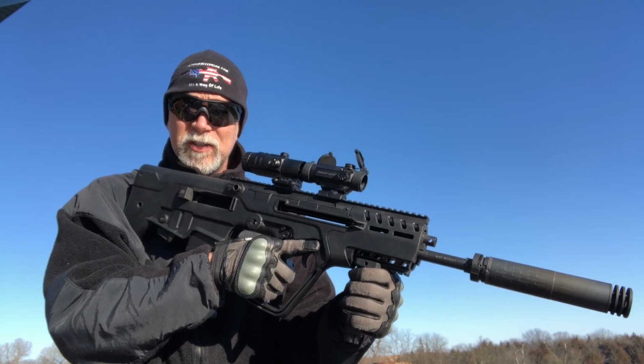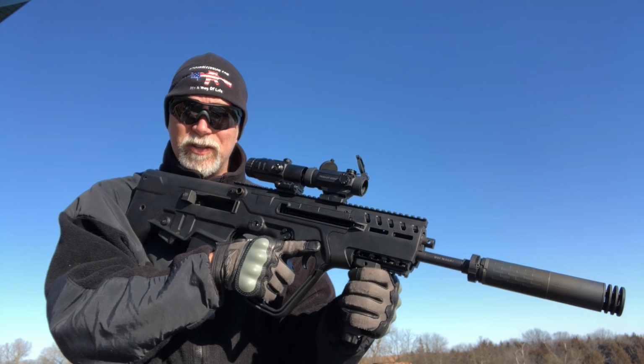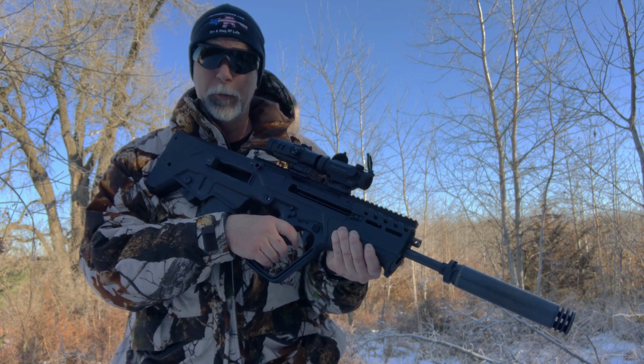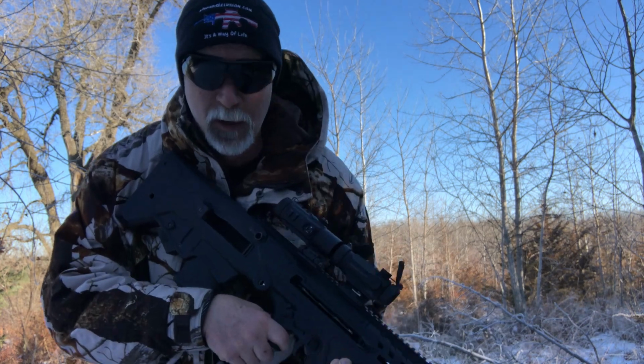Okay, the TAVOR 7, is this the ultimate battle rifle? The ultimate tactical 7.62x51? Or is it the ultimate modern sporting hunting rifle? Or could it be both?